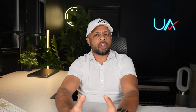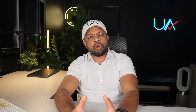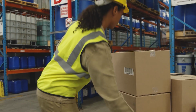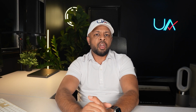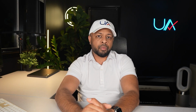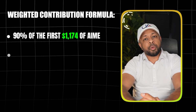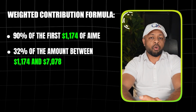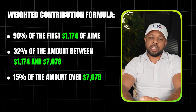The Social Security system is intentionally designed so that workers with lower lifetime earnings receive a higher percentage of their income replaced in retirement compared to higher earners. Now, this is to ensure that those who earn modest wages and might not have access to retirement savings like 401k or private pensions still have enough income to cover basic living expenses when they retire. For 2025, the formula works as follows: 90% of the first $1,174 of AIME, 32% of the amount between $1,174 and $7,078, and 15% of the amount over $7,078.